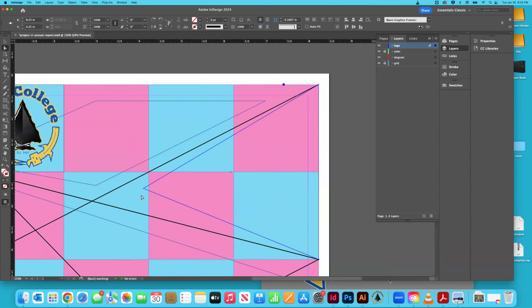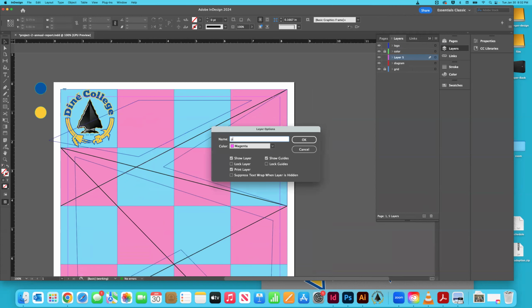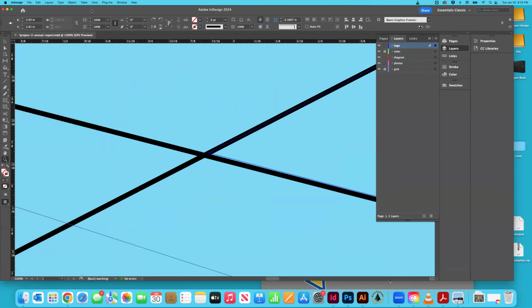I also have to make sure, and I do this quite often, that I'm not accidentally putting these on the wrong layer. So I need to create a layer for photographs, or just photos, and I want that layer below the diagram layer. You can move layers around, but make sure you don't move them inside layers. You want to move them below. Okay, that makes sense. The white arrow tool can grab these anchor points to make adjustments. That's a funny spot right there because it's more of an intersection. There's not a point. So hold on a second.